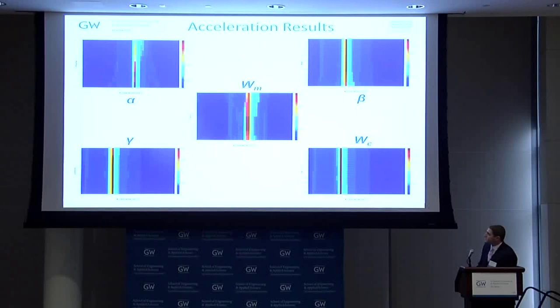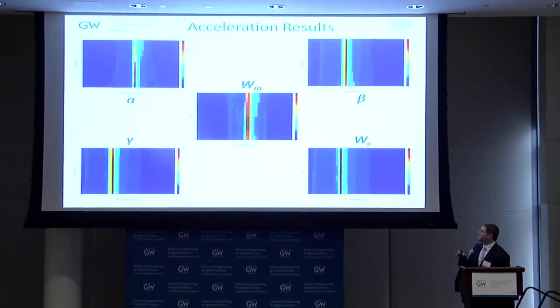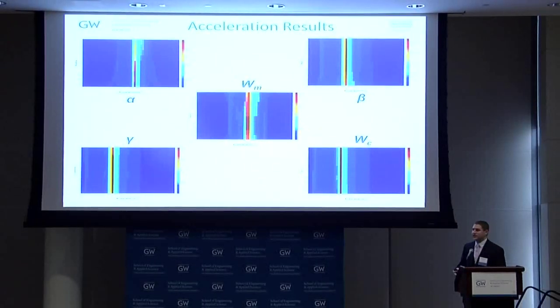So here you can see some of the acceleration results. The y-axis here is the changing parameter value. The x-axis is acceleration values. And the colors are showing the frequency with which an acceleration value was chosen over a run. A darker red indicates more frequency. A darker blue indicates less frequently. So of importance here, you see gamma and WC. They have these dark red lines that go all the way across the changing values. They didn't really have an effect on emissions.